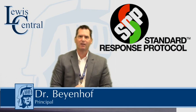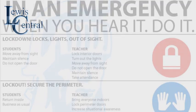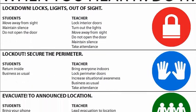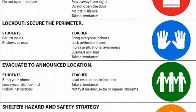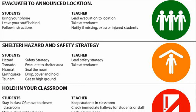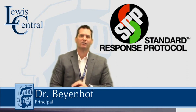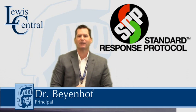One of the key reasons we use standard response protocol is that it's a common language used by all first responders, law enforcement, and other agencies that would respond to the school or any activity in the event we had an emergency. Most of the situations that we would likely encounter would be a controlled situation. In such a situation, we would have time to make an announcement. As you've just experienced, those announcements include the directions and commands that are associated with whether it be a lockdown, lockout, or any other type of procedure.